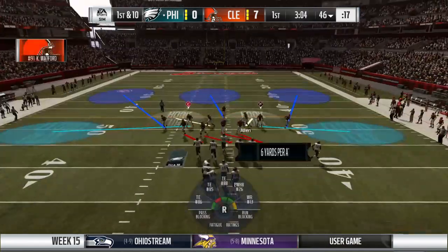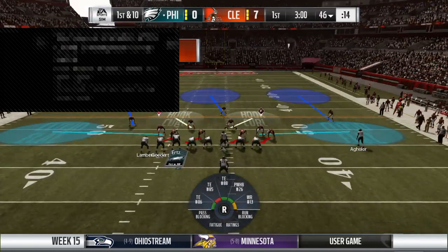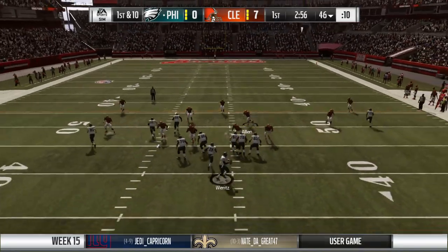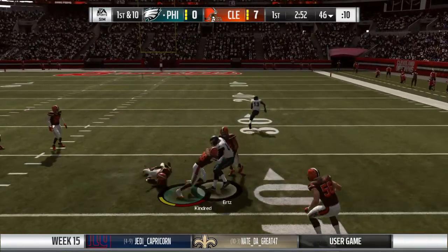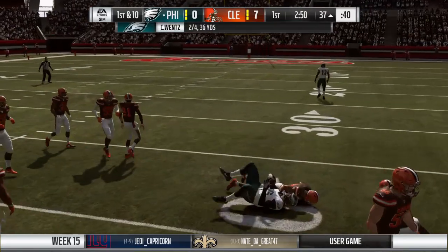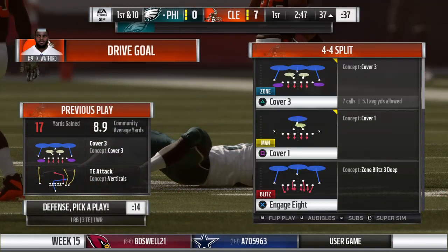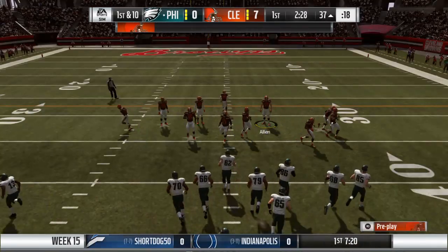Now, that was pretty. They executed that curl route versus zone coverage, and that changes things a little bit because against man, it's often a tight curl, tight, sharply run route. Against zone, you're just looking for that open spot, that dead area, so you make the curl a little bit wider just to get to that place. And usually a tight window. He fired a bullet in there for the completion. They give him 17 yards that time as that'll move the chains.